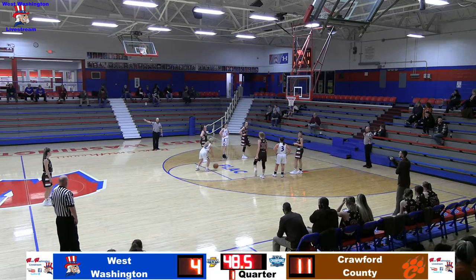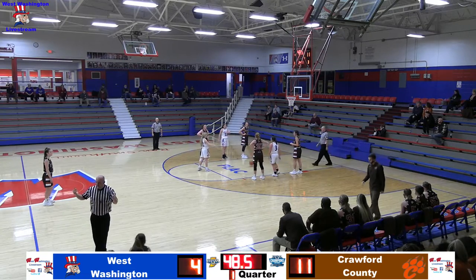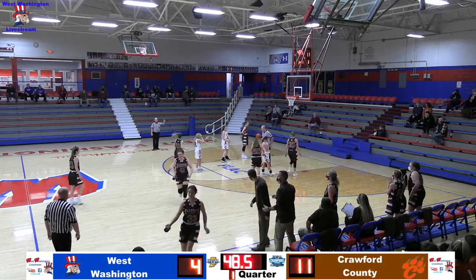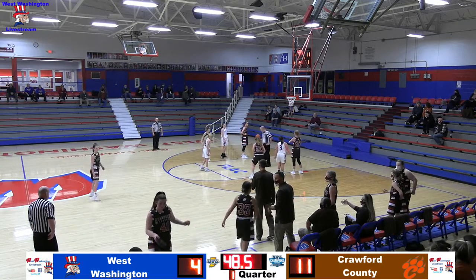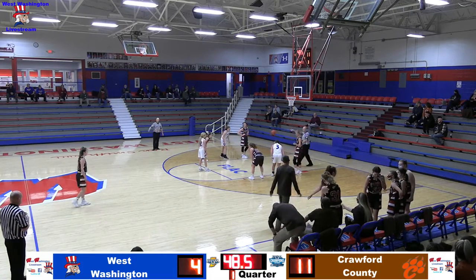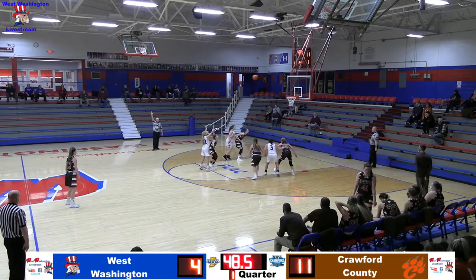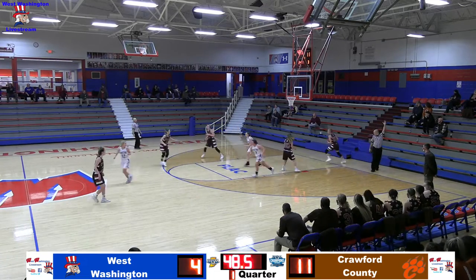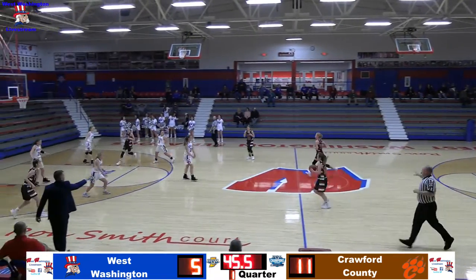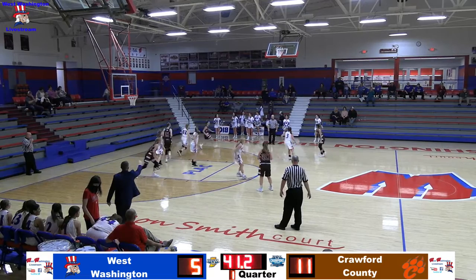So now Shelby Griffiths at the free throw line. Shot is up and no good. So now two substitutions come in for Crawford as the Lady Senators. Ava Woods comes back in. Sturgeon comes back in for the Lady Wolf Pack. Second free throw is good. So now it's an 11-5 ball game. Lady Wolf Pack on top. 45 seconds to go in the first quarter.